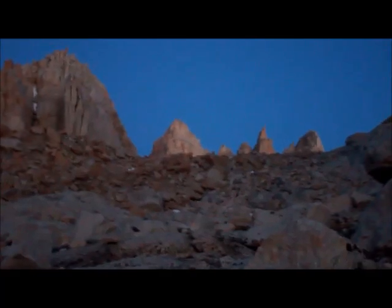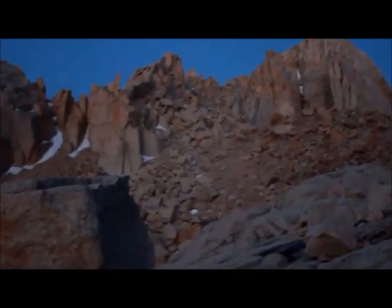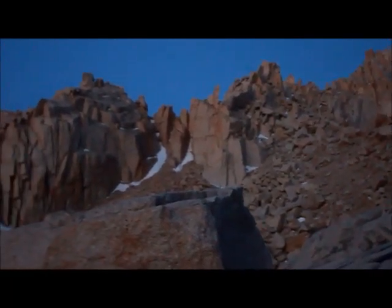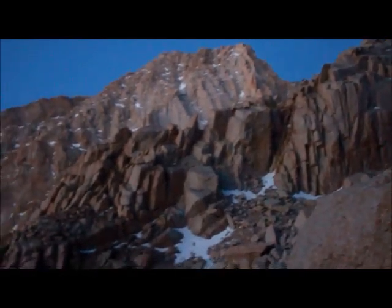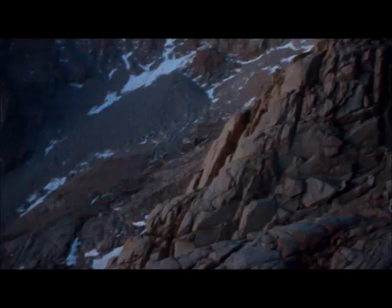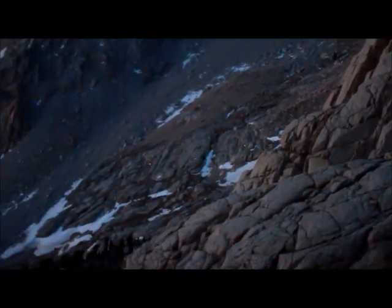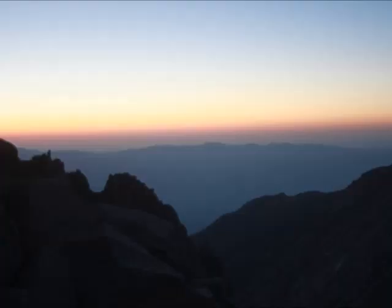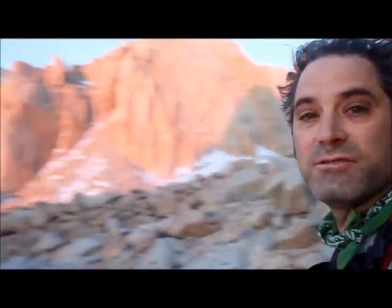I just climbed a boulder field above the waterfall. That was Mount Corcoran. There's Mount Langley. And down, down, down, you're going to see the high grove right there. There's the high grove. The Shark's Tooth and Mount Corcoran. And there's Mount Langley.